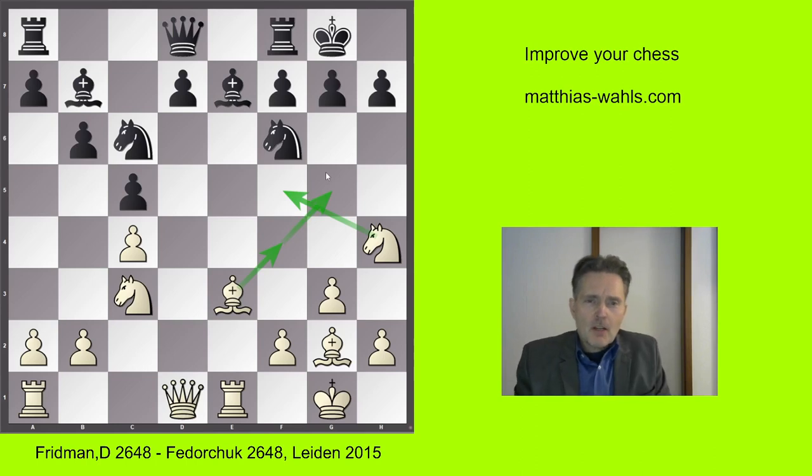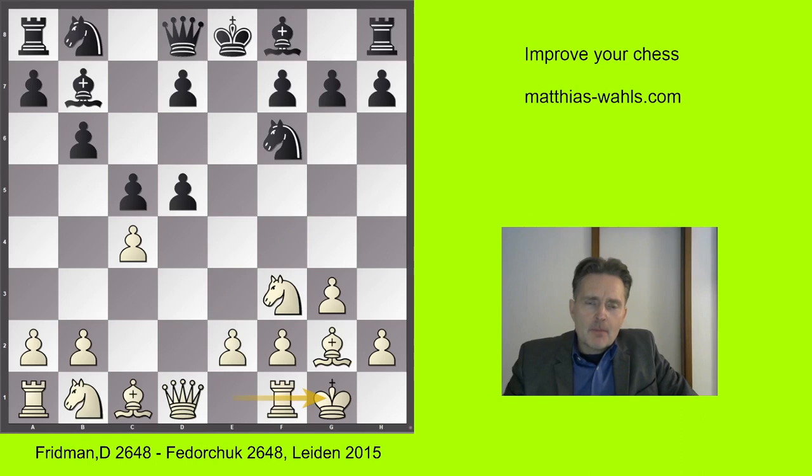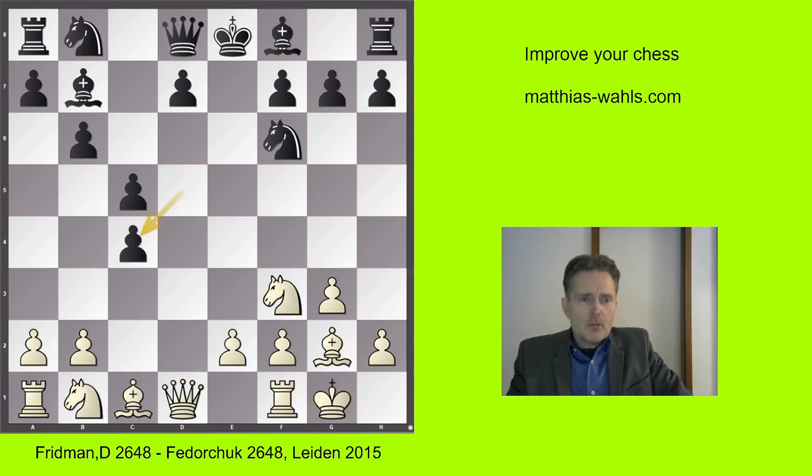White has enough compensation and even some initiative, so it's more difficult for Black to play this variation. Now let's go back to our game. After castling, Black took the second pawn. D takes c4. Of course, a very logical move.